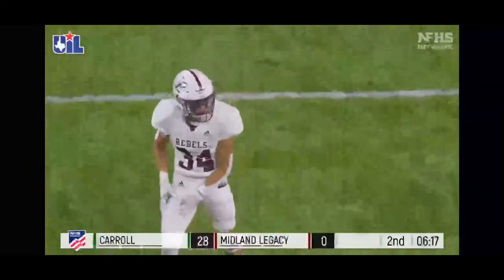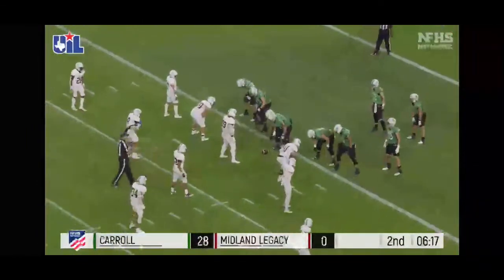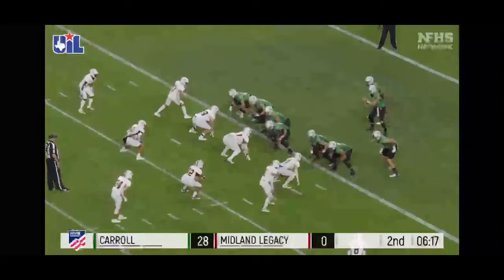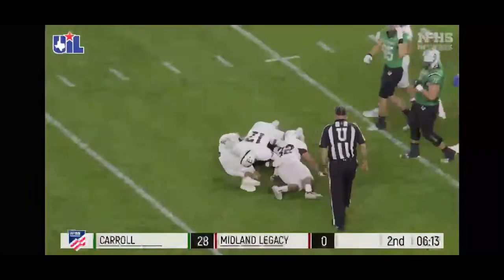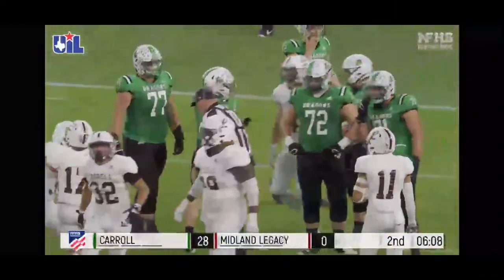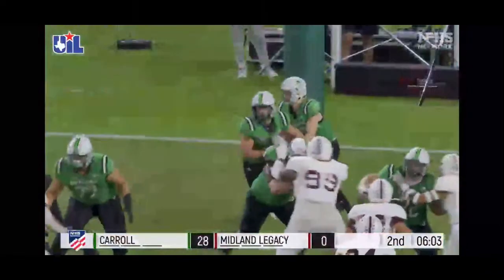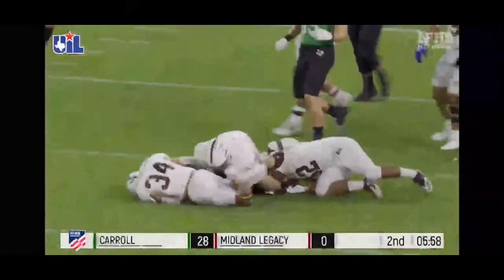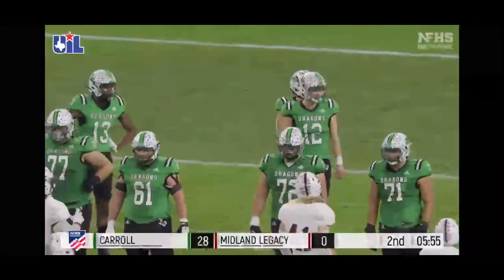But this is where, if you're Legacy, you need to force a turnover. You need a turnover to spark this team, to spark that crowd. Their crowd has been here since the early get-go this evening, wanting something to cheer about. Instead, they're going to watch Owen Allen run right up the gut and get all the way out to about the 12-yard line and pick up an 11 and a first down. Yeah, the playbook for the Legacy defense would have been to force Carroll into a passing situation deep and then maybe pick something off and get a pick six, but they give up a first down on the first play. Allen is up to 113 rushing yards here in this first half, along with 2 scores.